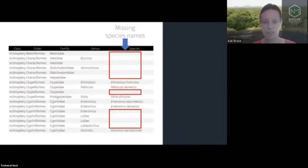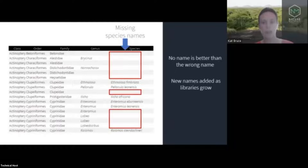Now at NatureMetrics, we take the approach that no name is better than the wrong name, so we're quite conservative in this. However, as the reference libraries grow, and we've helped set up a new lab at the university in Cote d'Ivoire to help accelerate this, we can add the new names onto existing data. So many of these gaps will be filled in over time.